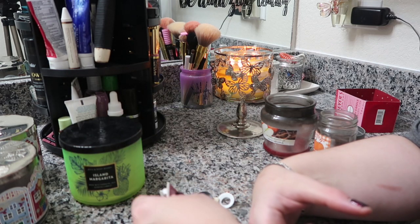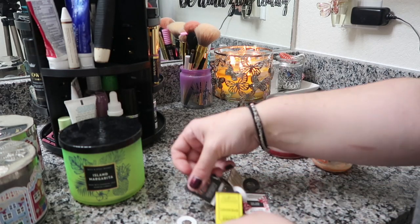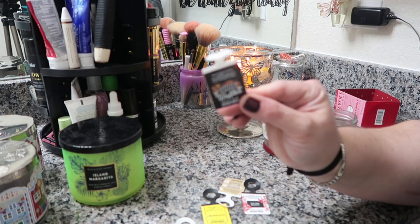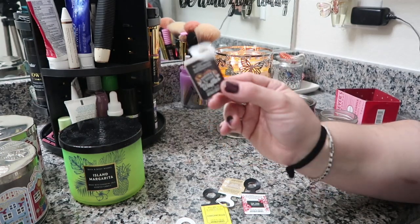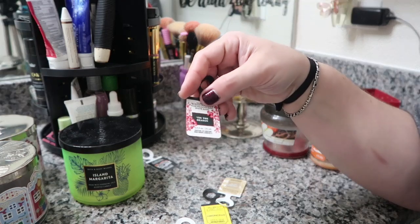All right, you guys, let's talk wallflowers, and I don't think I have any duplicates, but I do have a pumpkin pecan waffles in the wallflower, and I don't really recommend it. Like I said, I like it in the candle, but for some reason, I don't like it in the soap, and I don't like it in the wallflower, so I don't recommend that one.